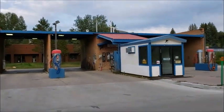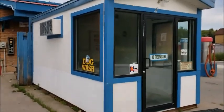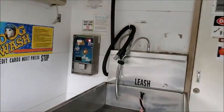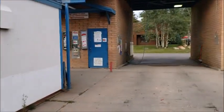This is interesting. At this car wash, they have a dog wash, but it says no trespassing, so I guess they really don't have self-service. That's an actual dog wash. No trespassing. Oh. Well, maybe they just don't want people hanging out here. Leash them up right here and hose them down. When you're doing your car wash, it's extremely rare to see at a car wash. Extremely rare.